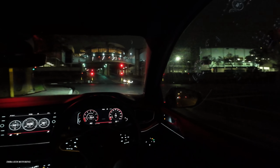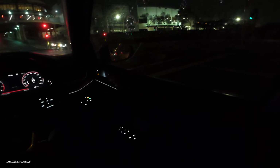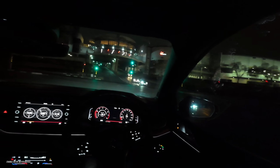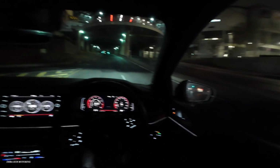So there seems to be a bit of an underpass up ahead, and yeah, let's hear what it sounds like underneath there. Remember, this car has a custom downpipe, so it sounds definitely fruitier than a stock standard one. I'll lower my window.